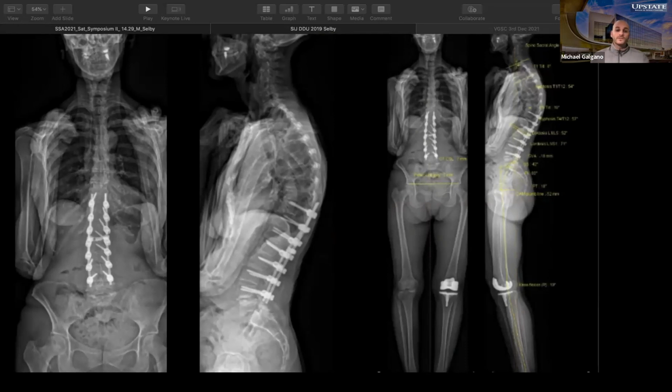And I think the big question is, is she having any claudicatory symptoms or radiculopathic symptoms? Like, does she need to be decompressed too? It looks like she does based on the MRI. Correct? Yeah, she definitely had claudicant symptoms. So, right.